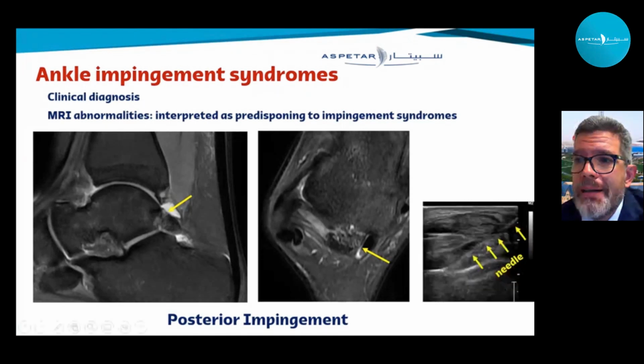A steroid injection was performed posteriorly, surrounding the os trigonum and the synchondrosis, in order to treat this posterior impingement. So here imaging helped diagnosis and treatment as well.